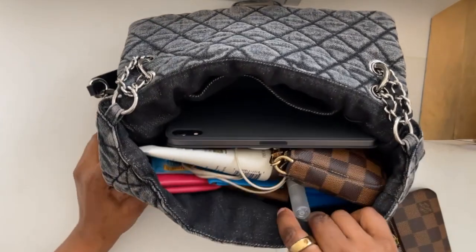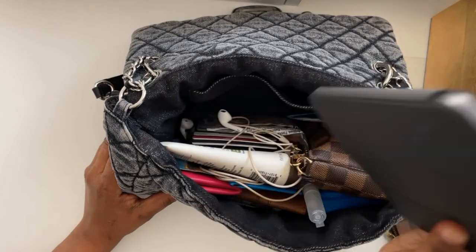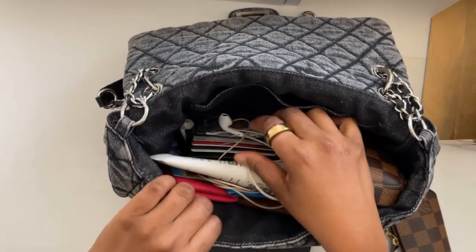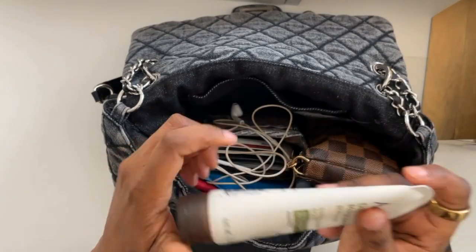So let's talk about what I have in here. I have my iPad mini, which I carry sometimes. I have some lotion. You know, it's winter, so I always like to try to carry some lotion.